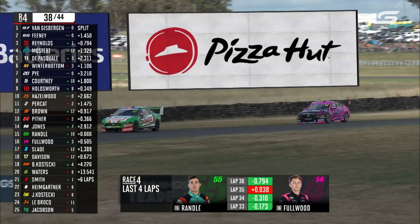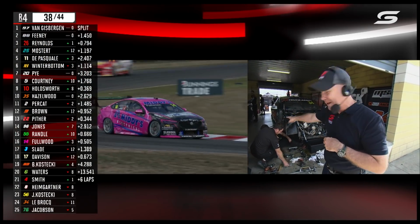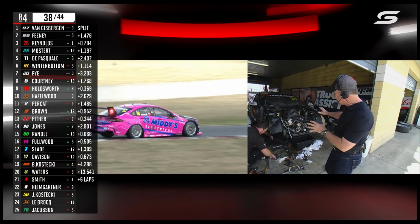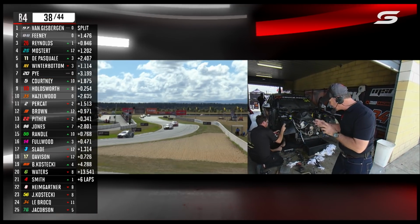I want to just quickly show you down here at Mattstown Racing. There's Matt there. He's into it just like his dad would have been when they've had similar instances. Now, we can see the good thing is they've turned the corner. The car's apart. They're starting to put things back together.